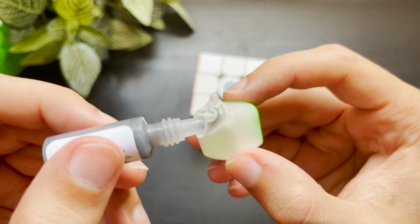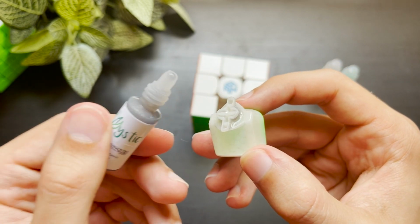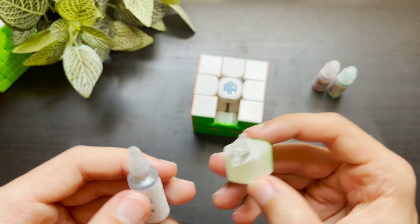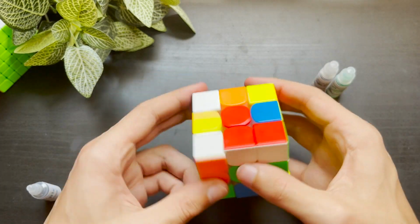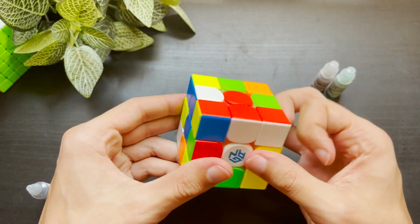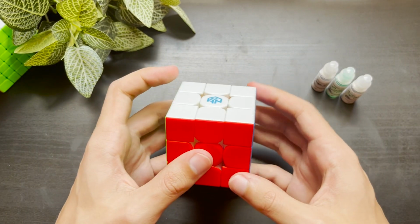As you can see, it's got this nice shiny sort of gloss to it, which is a really unique feature to Mystic. You then need to put it on one piece because it'll get moved around the pieces when you break it in. It makes the pieces feel really, really unique. They're very soft, they're much softer than Silk, and it also speeds it up because it doesn't feel too gunky like some lubes can.